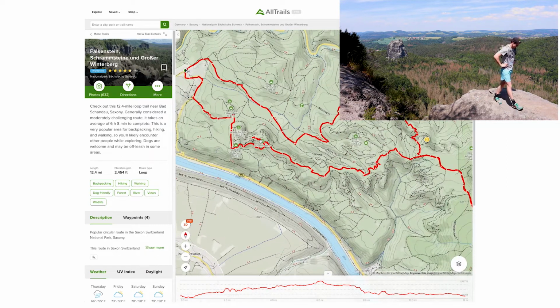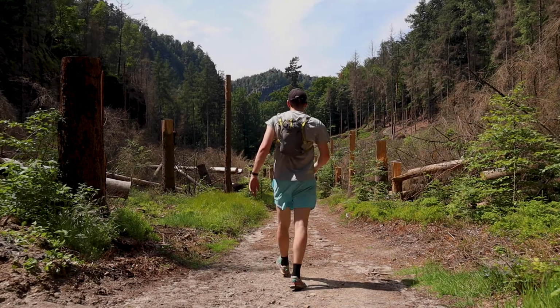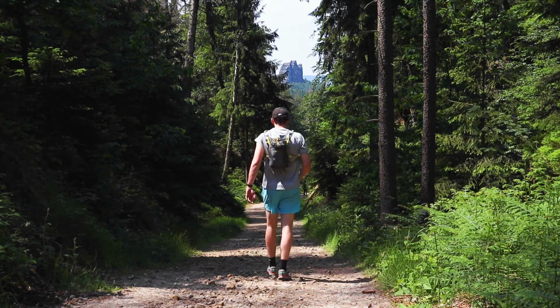Looking back, I'd say that my favorite part of the trail was actually the descent. Not because I knew that I was getting closer to water, but because the descent was very beautiful. The trail widened up and there weren't a lot of people there. So it was really quite pleasant.